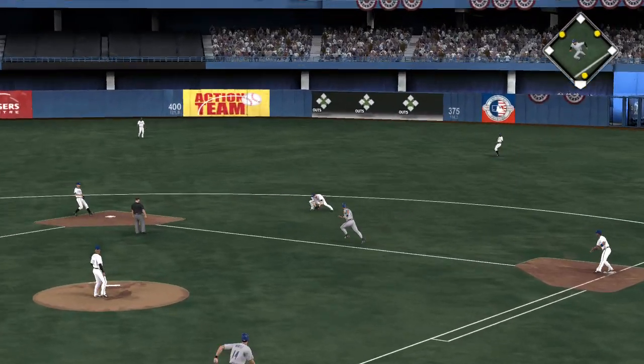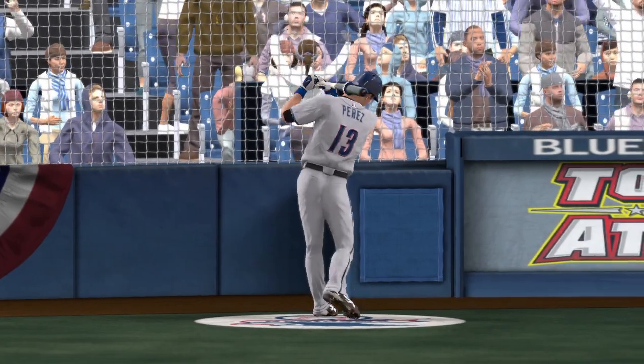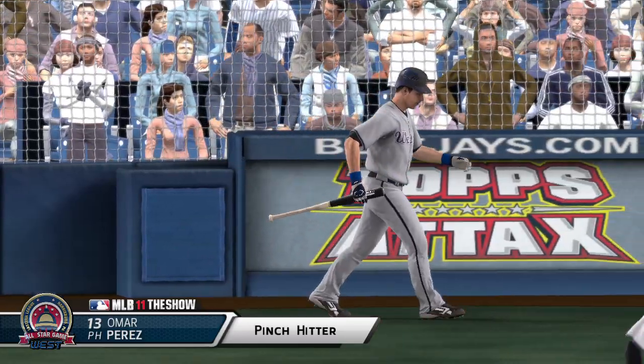On the ground to second base. This could be 2. The second for 1. On to first, and they turn the double play. Omar Perez will be charged with the job of getting that guy home as he'll pinch hit with 2 gone and a runner at third.